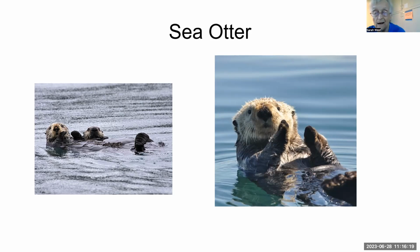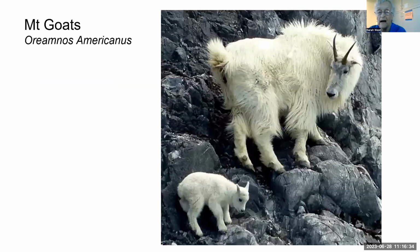Let's see what else. Oh, they eat clams and crabs and shellfish. They float on their backs while eating and grooming, and they also carry their young on their backs and their bellies. They're fascinating to see. A lot of mountain goats in Glacier Bay, and you may have seen them if you went there, but they have a very effective solution.